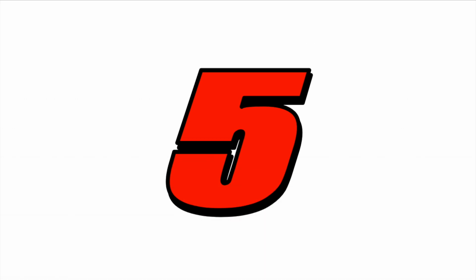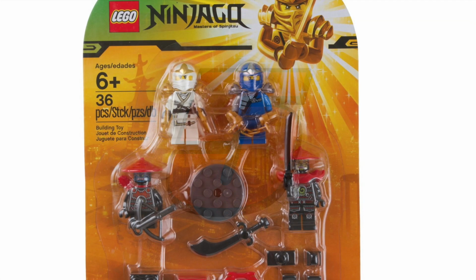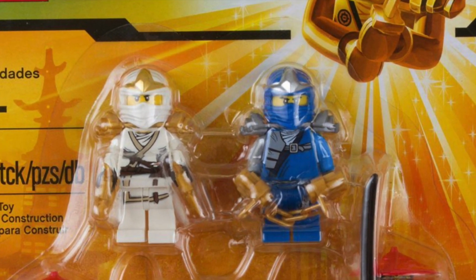In the number 5 spot, we don't have an odd decision that was made in the sets, but instead a weird set format that was used. That was a minifigure pack that came with ZX Zane and ZXJ. Those are some pretty cool figures to get, especially nowadays. They're very nostalgic and very rare.